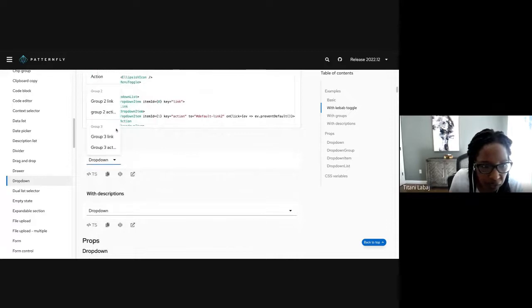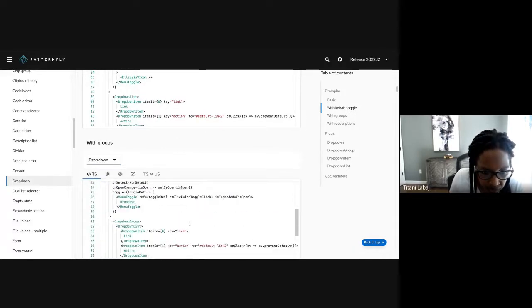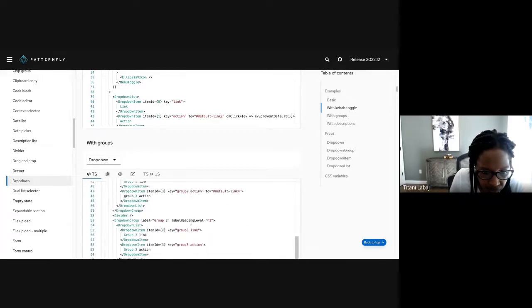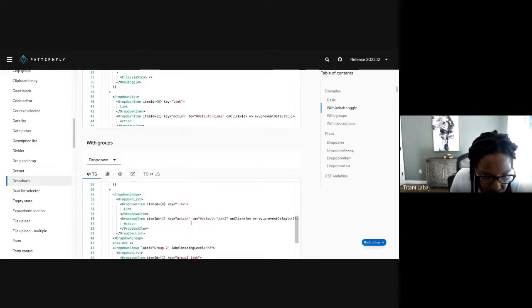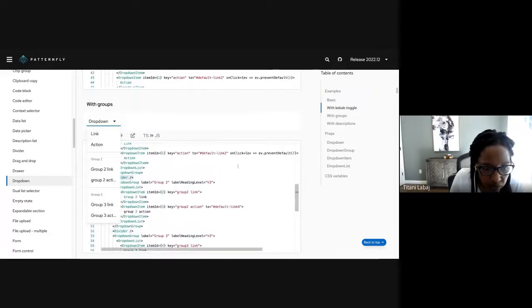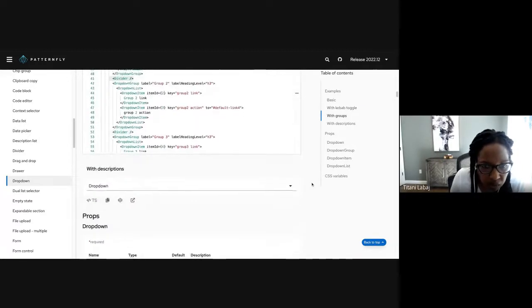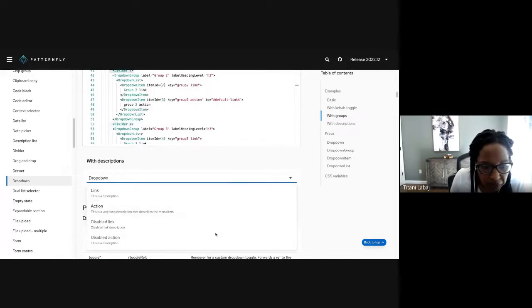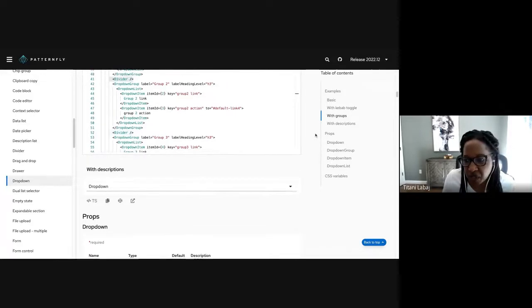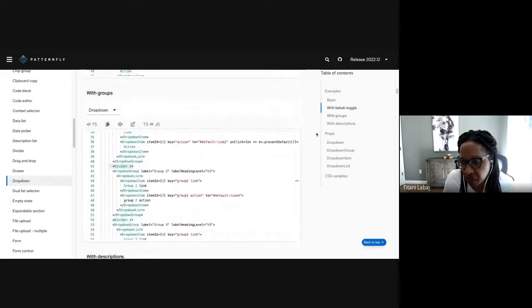Then here's just an example of a grouped dropdown. So in here you'd add a divider. And another example of descriptions. Okay, so that's what I have to show for the new variation of the dropdown.